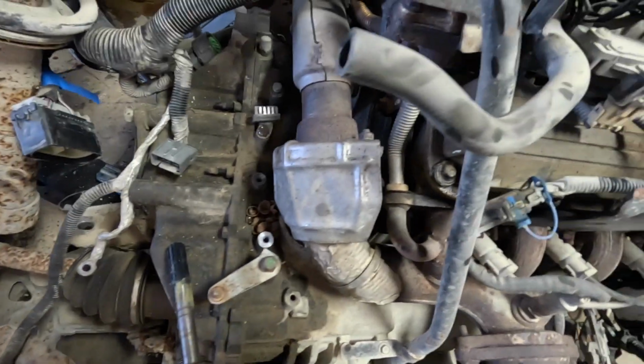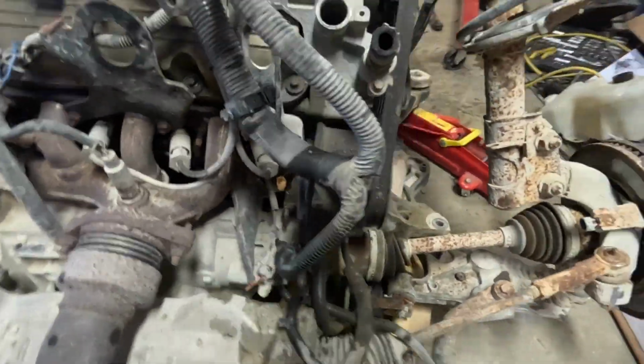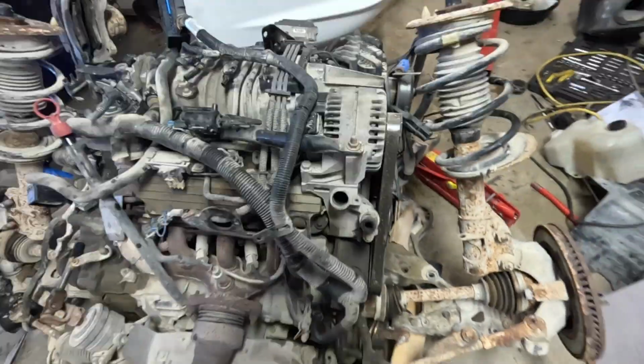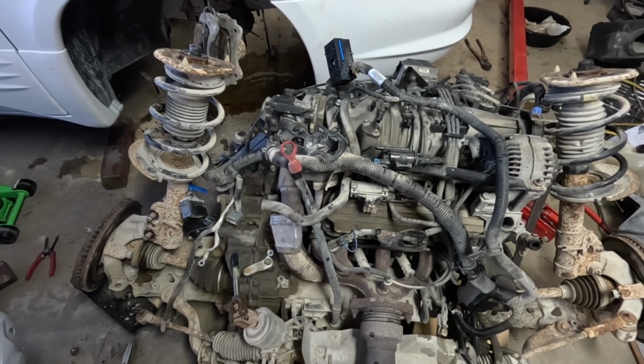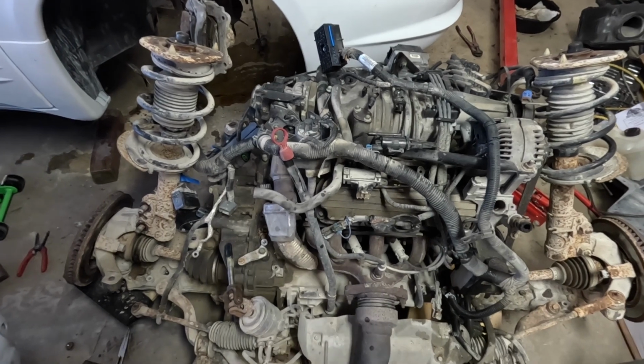To get the engine out, there's bell housing bolts. I see a bracket here and a front bracket here, might be a bracket on the other side, and then the converter bolts as well. And then I should be just about home free.